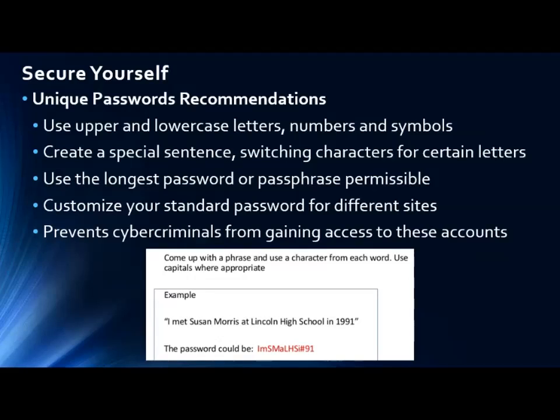Get creative and customize your standard password for different sites, which can prevent cybercriminals from gaining access to these accounts and protect you in the event of a breach. With all the recent news of security breaches and identity theft, using unique passwords can go a long way to ensuring that if one site gets hacked, your stolen password cannot be used on other sites.